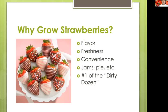The bad news is, for anybody who buys them out of the store, they're number one on the Dirty Dozen, which is the list of fruits and vegetables that absorb or hold on to the sprays, or have a lot of sprays on them. And strawberries, because they don't have a skin on them like a banana does, whatever you spray on there is going to stay on there.